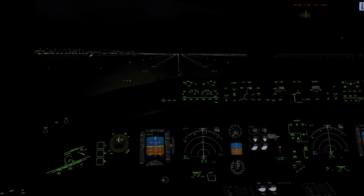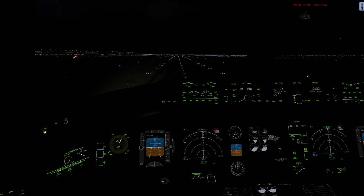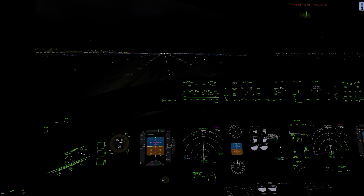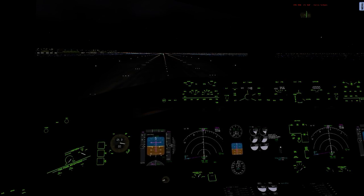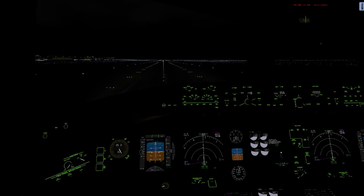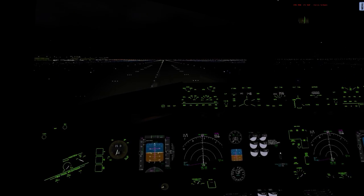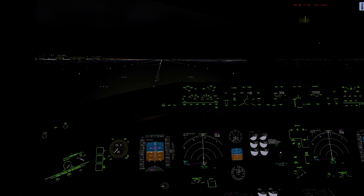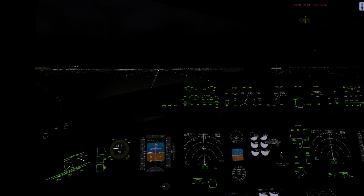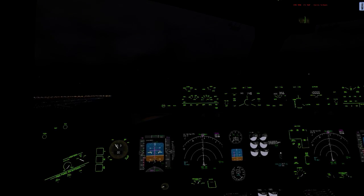Yeah, that's about right. We can start the clock. And set the power to about 50. Stable. We can bring it to takeoff 2. 80 knots. V1 and rotate. Up, up, up. Positive rate, gear up.